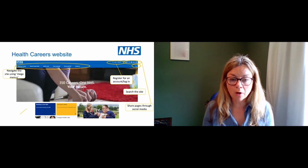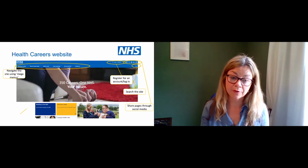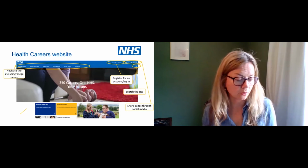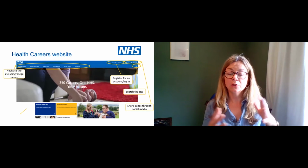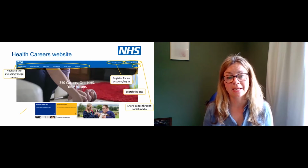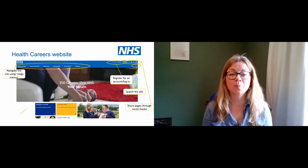Under the Explore Roles tab, this is where you'll find the individual pages of information about the different roles. So if you are particularly interested in, for example, Biomedical Scientist, you'll find a page of information. It'll tell you more about what you would do in your day-to-day work. It'll tell you about the training routes. It'll tell you about the progression opportunities.